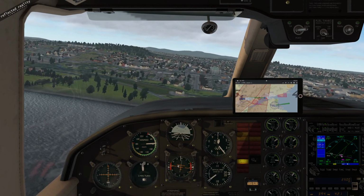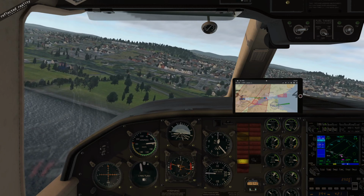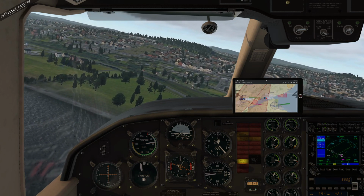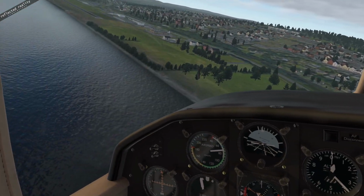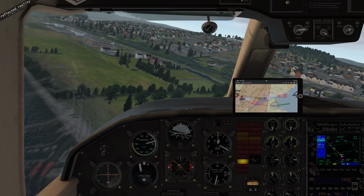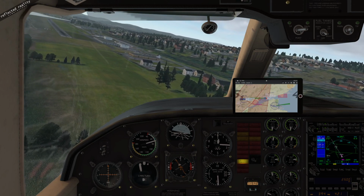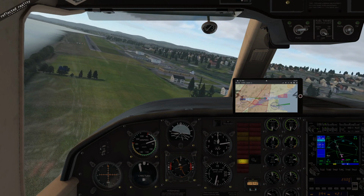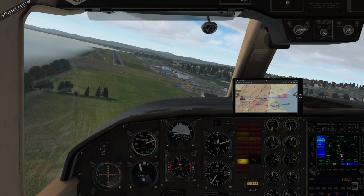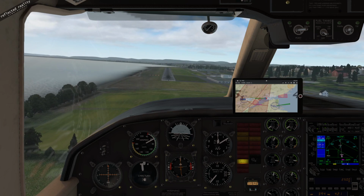So, final stage of flaps. Catch the balloon, as they say, lower the nose and retrim. See how this goes. Oh, I'm out of trim. Disaster. Not worrying about the pappies because we're aiming for the threshold. Make sure I've got power.